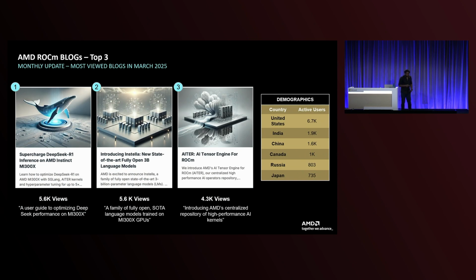And then, here are some of the blogs. Actually, the first one is on 8-tier kernels and DeepSeek R1. So we've been getting increasing amounts of usage, but we will continue to invest heavily in the documentation aspect of ROCm, so that it's easy for you to discover the content that we have been creating.